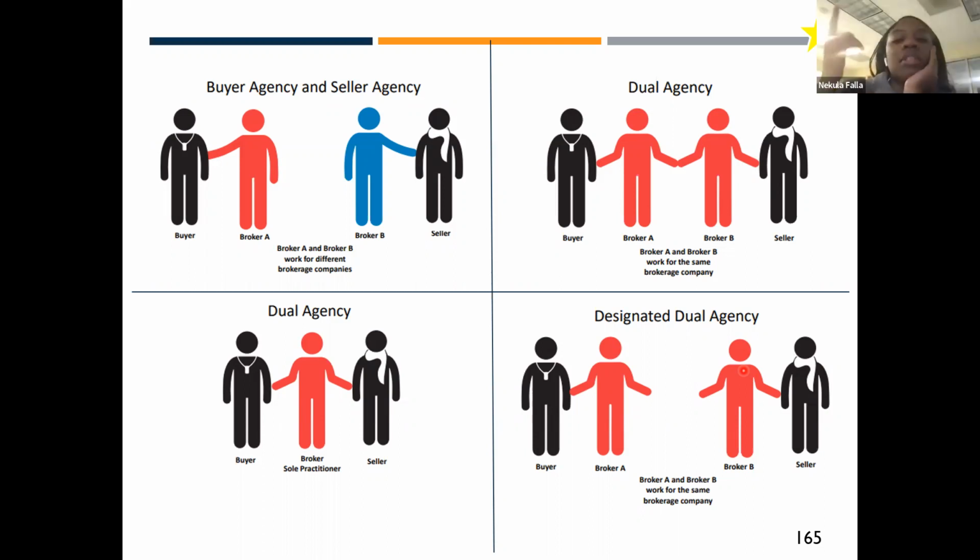So what's the purpose of the second broker being there? Oh, okay, I get it. Now it's making sense, because it's just a firm. So it doesn't matter how many people. There's two agents right there, but it's dual agency instead of designated. I understand designated is when they work exclusively with the agent, but in that one, there's two. So there's dual agency still.